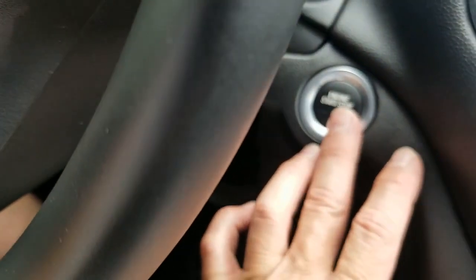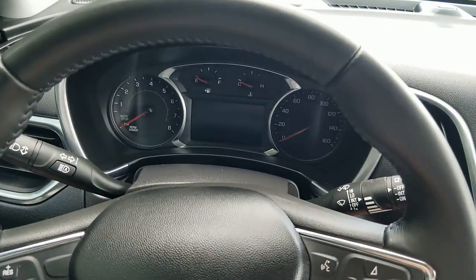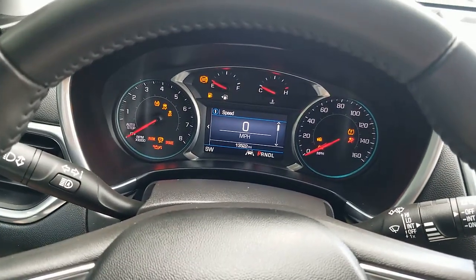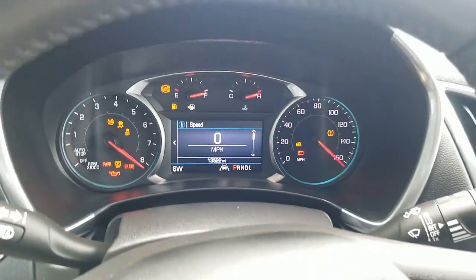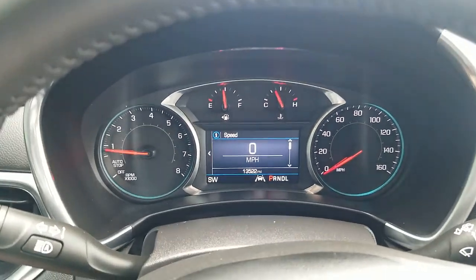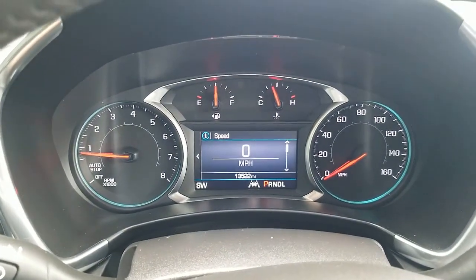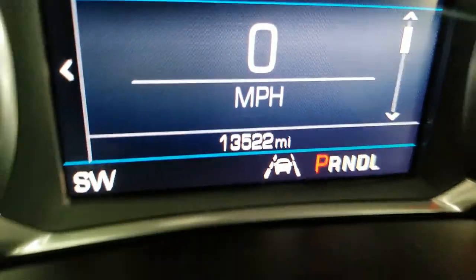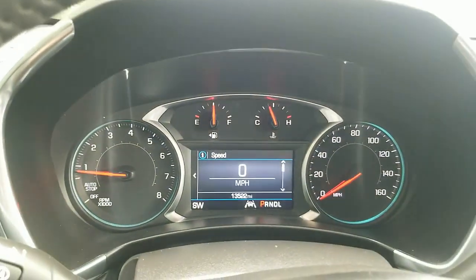We're gonna go ahead and press the brake and press this button here to start it up. So we'll watch it as it starts up here on the dash. Starts up perfect. Very nice, look at that. All the gauges fully functioning. Now this one has 13,512 miles. Look at that. Really nice. Let's take a look at some of the features on this one.